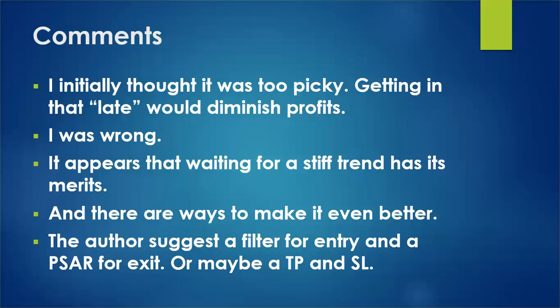Let's have a few comments, shall we? My thoughts when I read the article is that I thought it was too picky. I mean, it seems like we're waiting way too long. Surely the trend, I'm not tired of saying surely. I don't think I'm going to say that anymore. But the trend absolutely will have started way before we get involved, right?